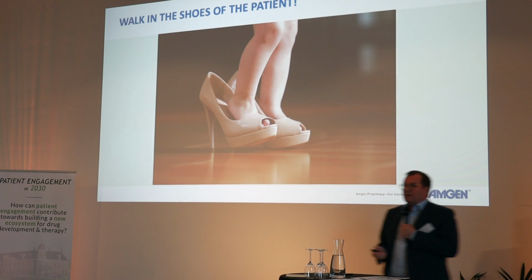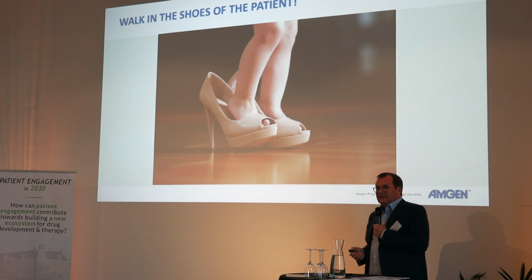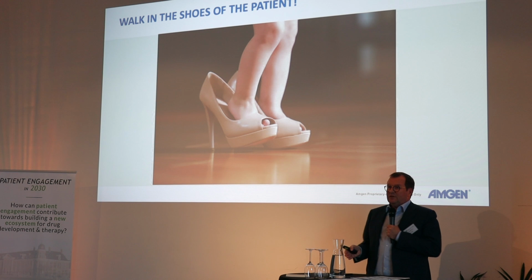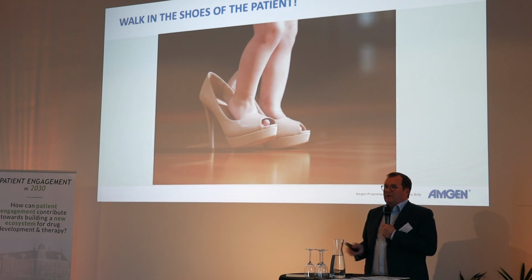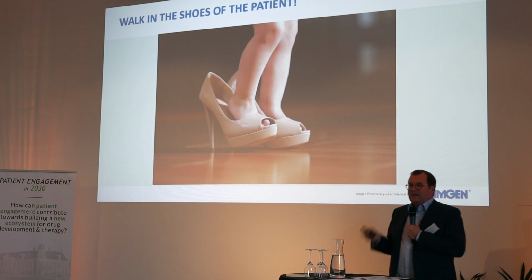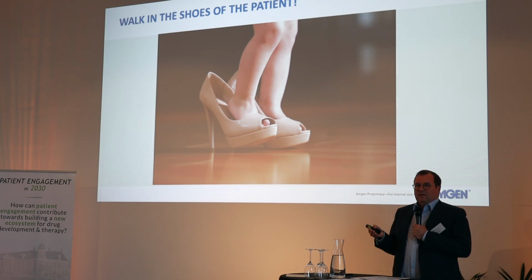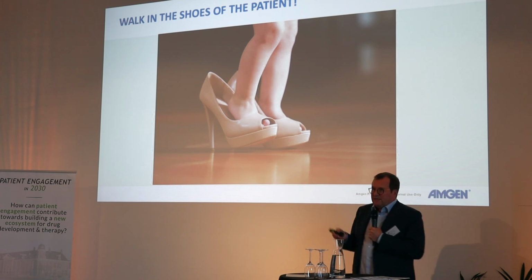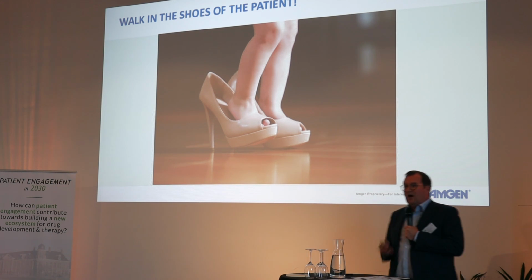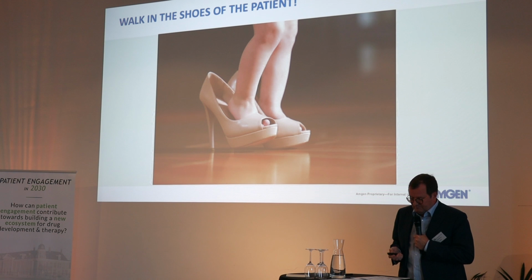And the first one I want to take with you is the patient. We wanted to teach everybody within our affiliate, our organization, how it is to walk in the shoes of a patient. What do they experience? What is their main, not purpose, it's what do they want from treatments? How do they want to live with the disease, or how do they want to get better?